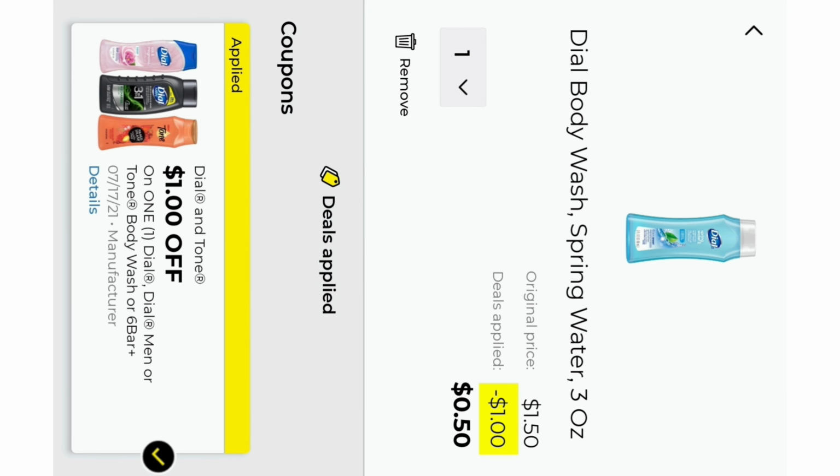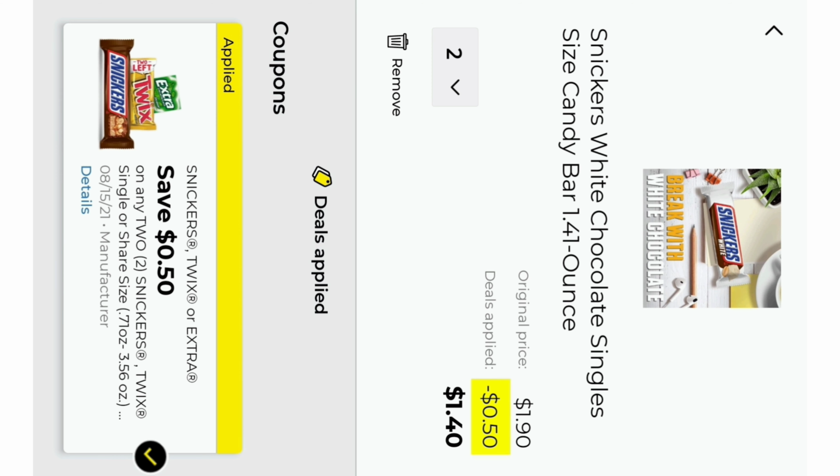All right, guys, so first up, I'm gonna share with you the glitch that we got going on this week at the Dollar General, and that is the Dial Body Wash in Spring Water. This is the 3 ounce found in the trial and travel size section. It is $1.50, and we have that dollar off Dial and Tone coupon attaching to it, making it only 50 cents. Then we have the Snickers white chocolate single candy bars. You pick up two of those. They are $1.90 for two. We have a 50 cent off digital, making it $1.40 for two of them, or 70 cents each. Also, I know that the screen is sideways, but this way it makes the picture and coupon bigger for you guys.